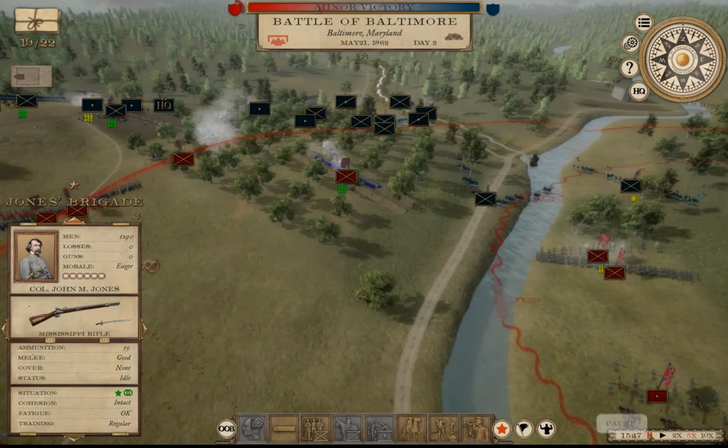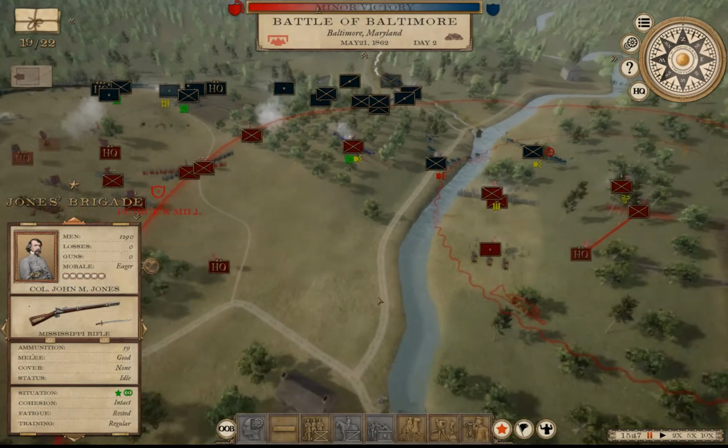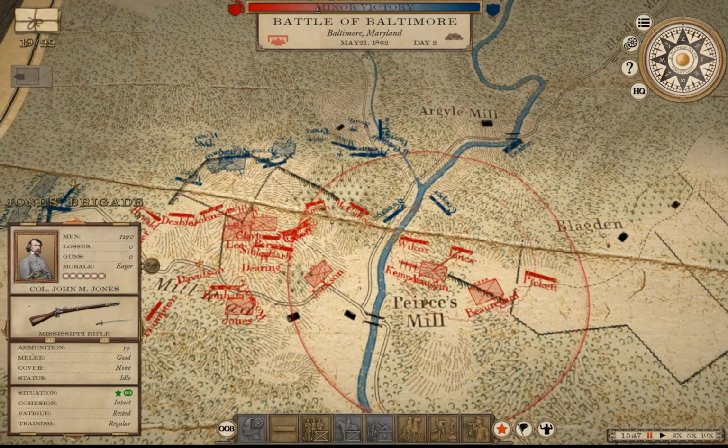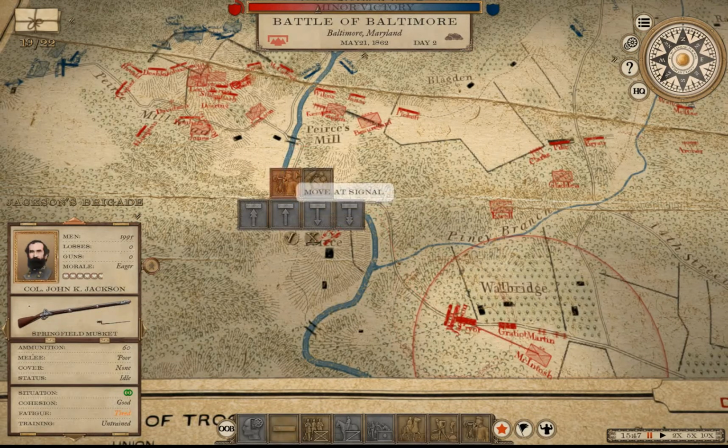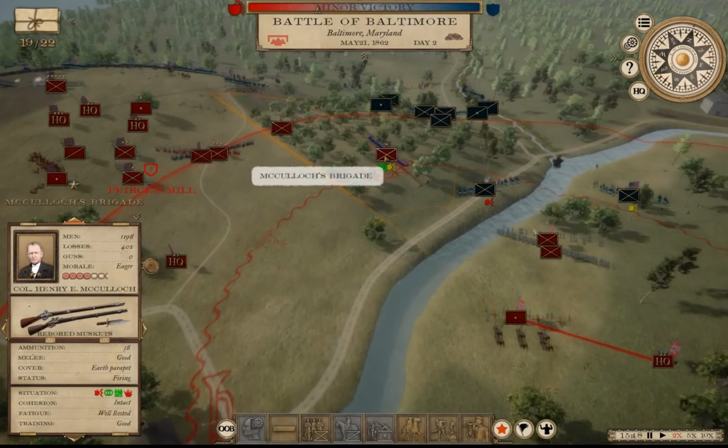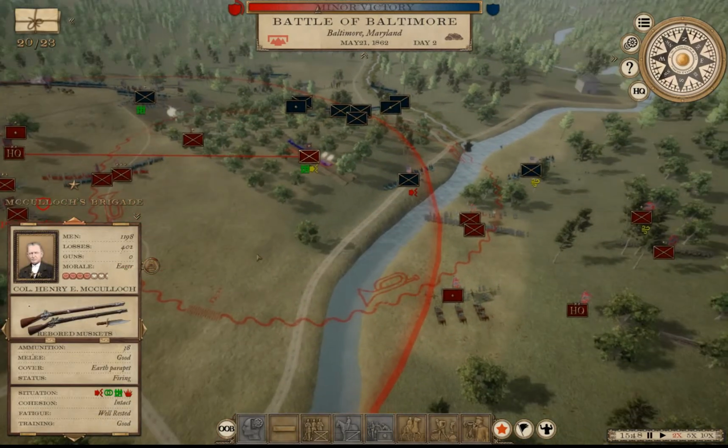Union making a swift attack down the road here. Well, that's where I had Wingo. We really need to get some of McIntosh's men in place now. They're trying to outflank McCulloch. I guess we're going to fall back.